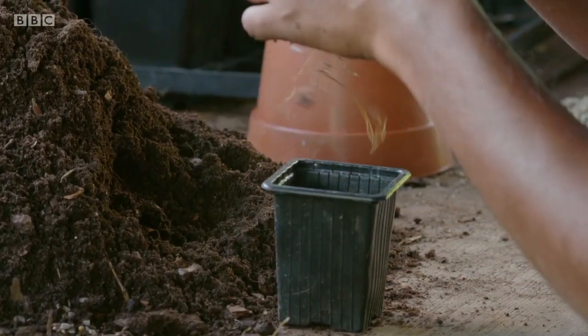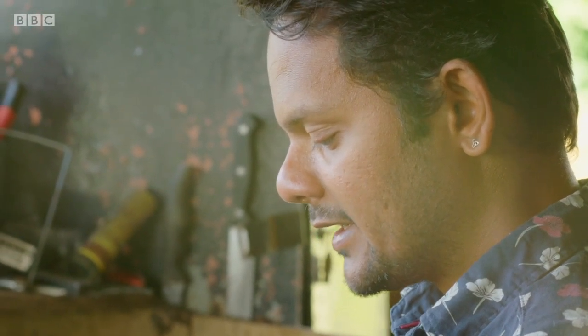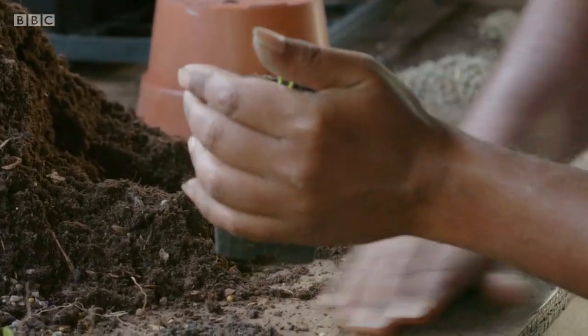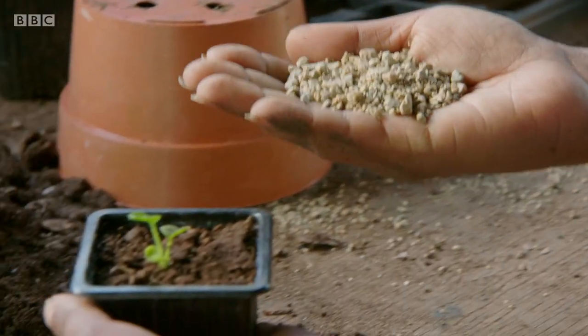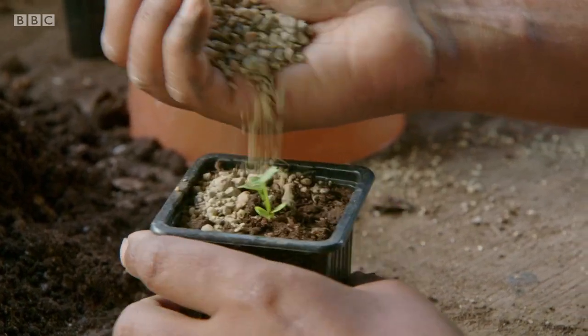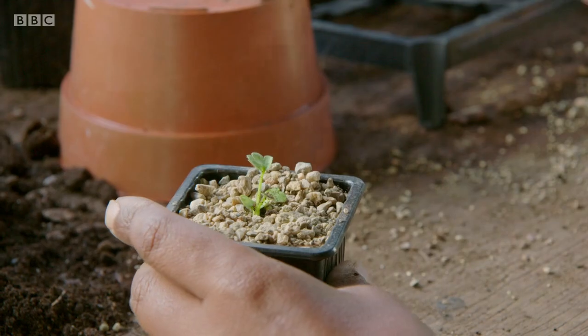This should root through by early spring, and it'll be potted up again into a slightly bigger pot. It should flower by June, and it should be a big enough plant to go in the garden. And we'll put a little bit of gravel on top to protect it from slugs and snails, and we'll give it a good water.